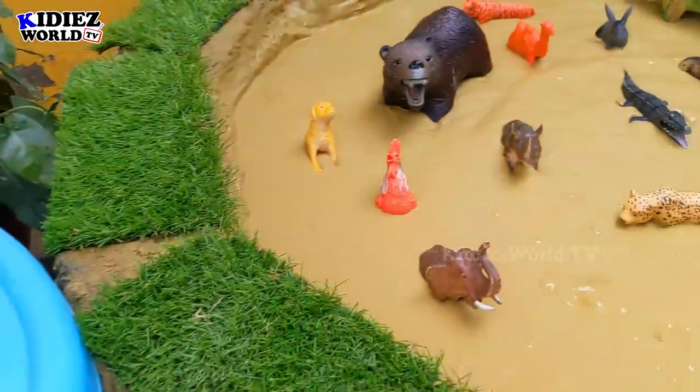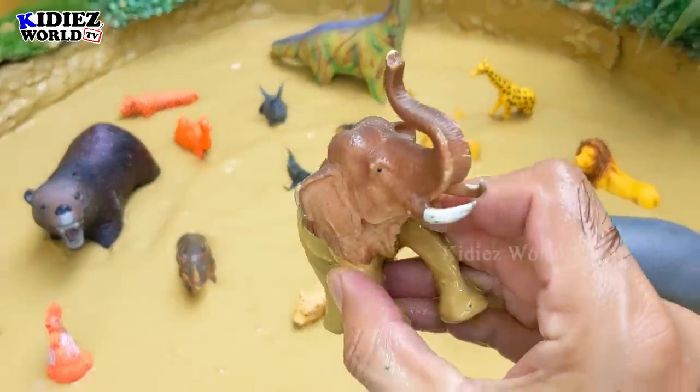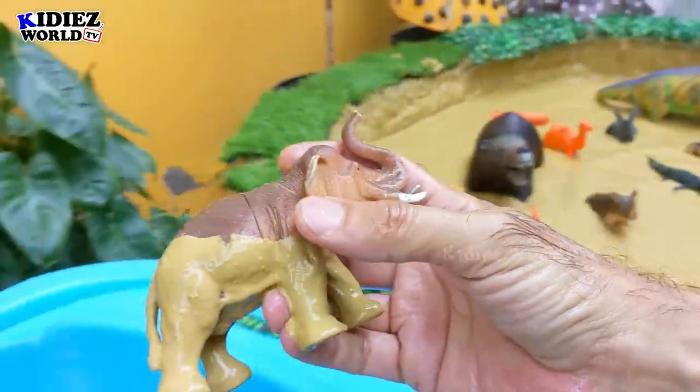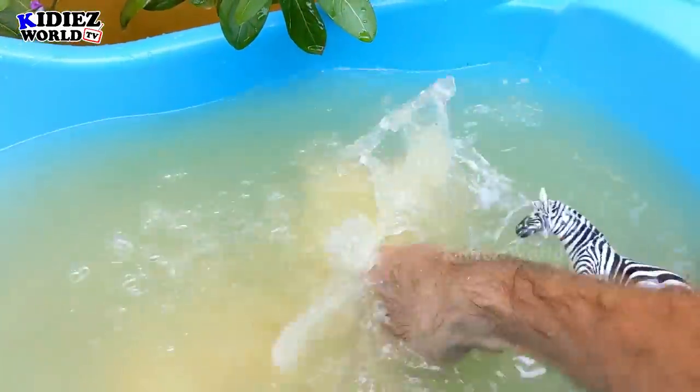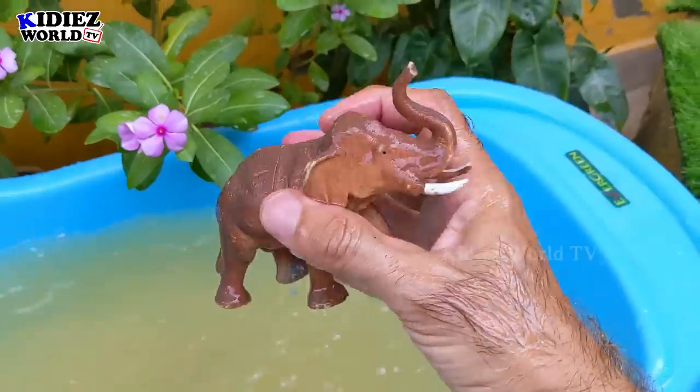Yeah! Let's check out the next one. And we have elephant. Elephants are the biggest, the heaviest animal on the planet. Elephant.